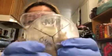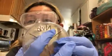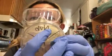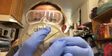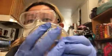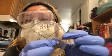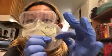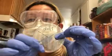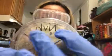And then the NVB, there's really no growth except there was like a spore type colony, very small in full growth size, but big as far as the way it grew, a big chunk of it together. These were kind of spread out, if you can see that. So the zone was just kind of not even there.